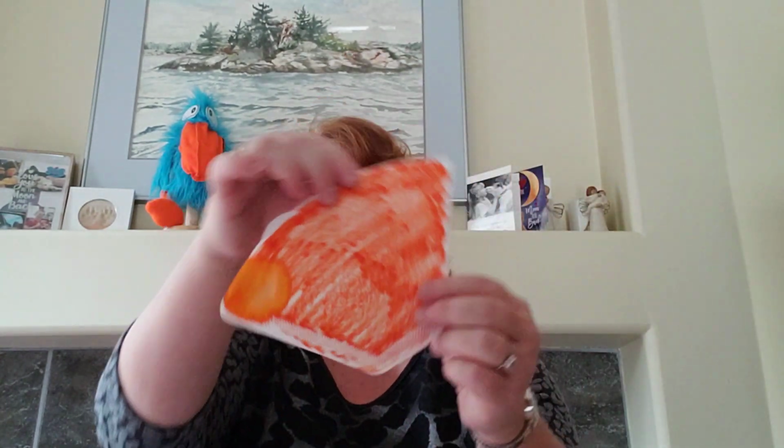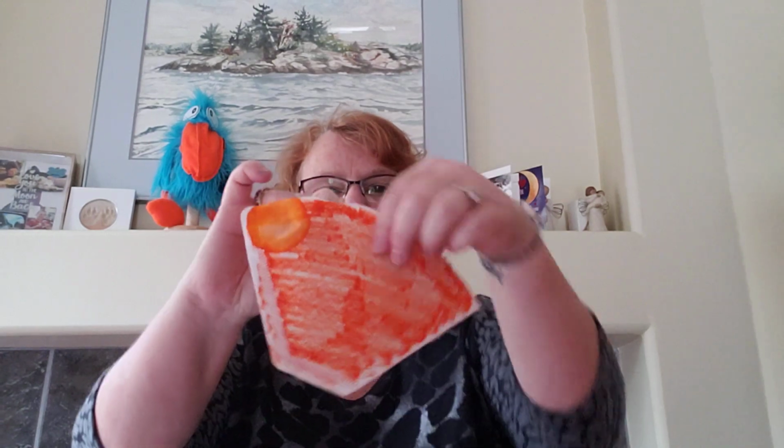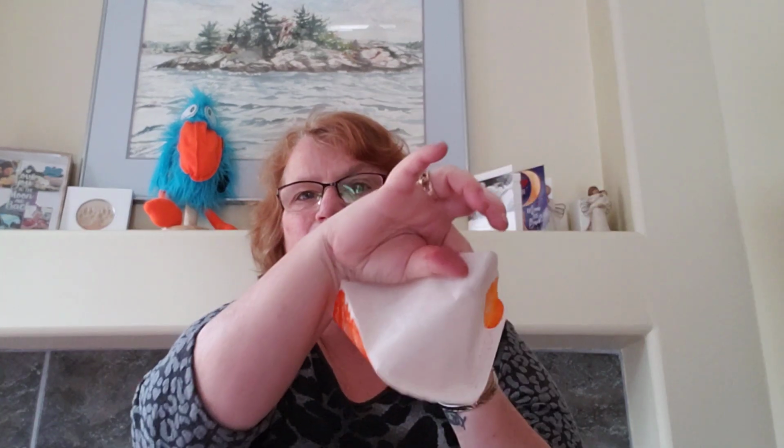So moms and dads, what I used for this was a coffee filter. Now I've got one here. My husband drinks coffee in a drip, and maybe you have some of these at home. If you don't have these at home, that's okay. You could use a paper towel instead. This craft works just as well on a paper towel.